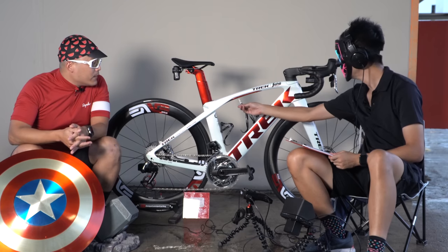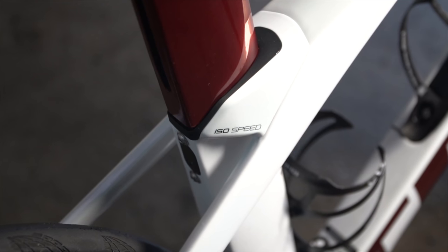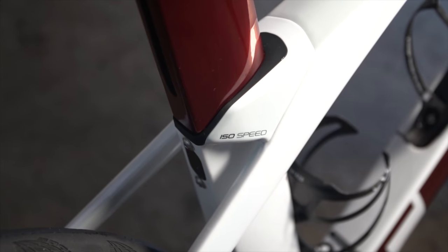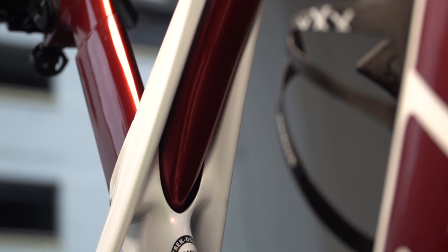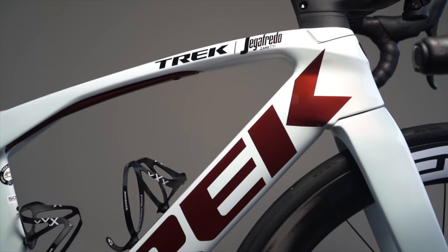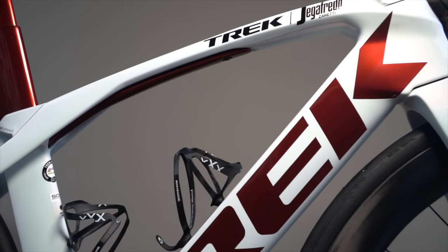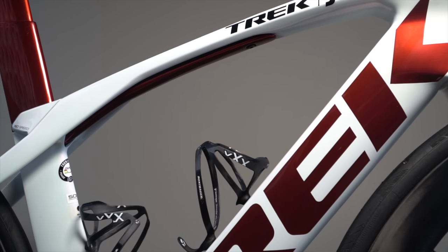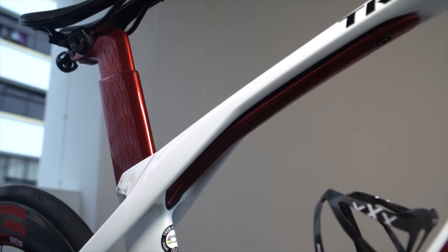Madone's come with ISO. Yes. What do you call this? ISO speed. Can you tell our audience who is not familiar with this what the function of ISO speed is? Okay, ISO speed is a unique technology from Trek itself. Of course, other brands have other names. Basically, it's a way where you have some compliance. There's this rubber piece in between this red color portion and the main frame.